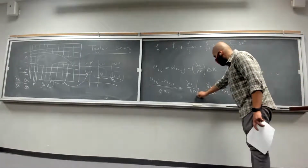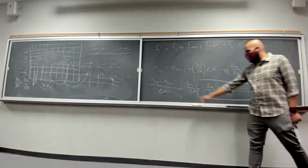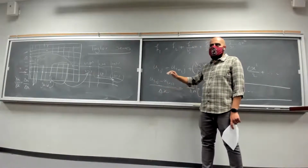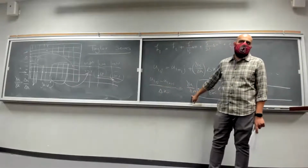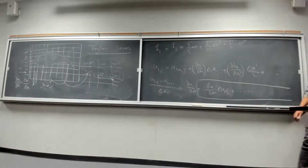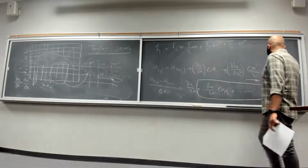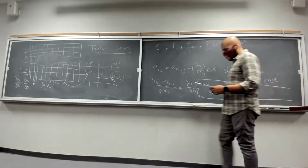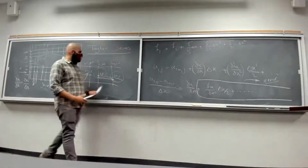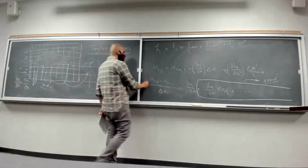So if we ignore these parts of the Taylor series, what do we have here? We have partial u partial x equals delta u divided by delta x. So we have linearized the partial derivative here. That's the first order partial derivative, though. For the second orders, we have to apply the same methodology, but it's going to be a little different. And this part is going to be called the truncation error. Okay. And using the point that is in front of your original point of interest is called the forward difference methodology.